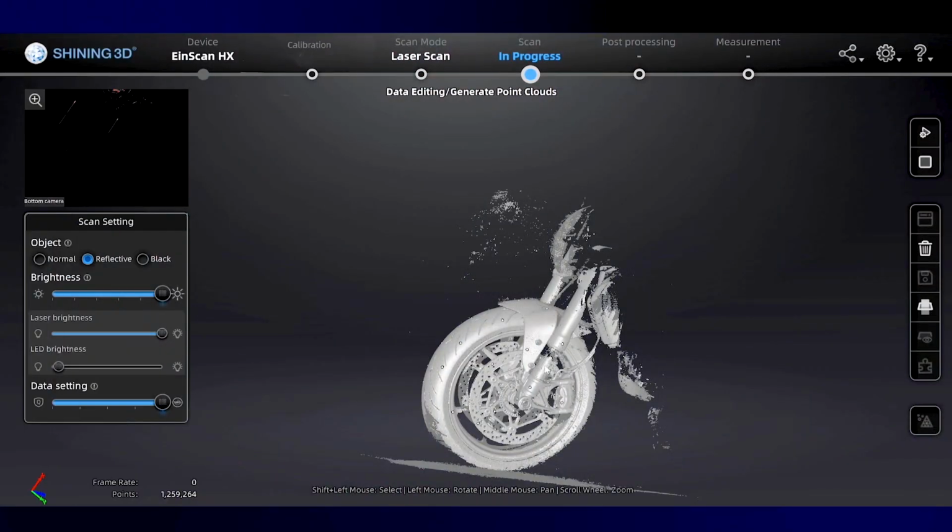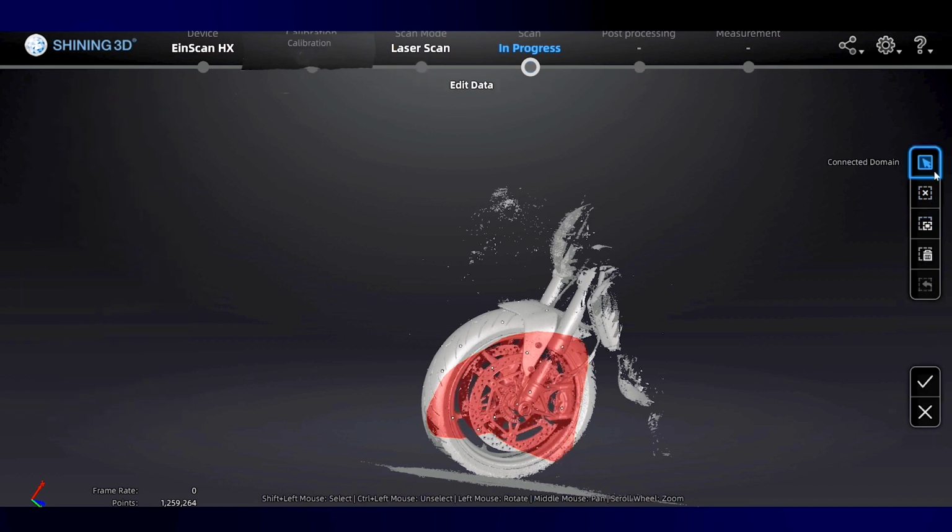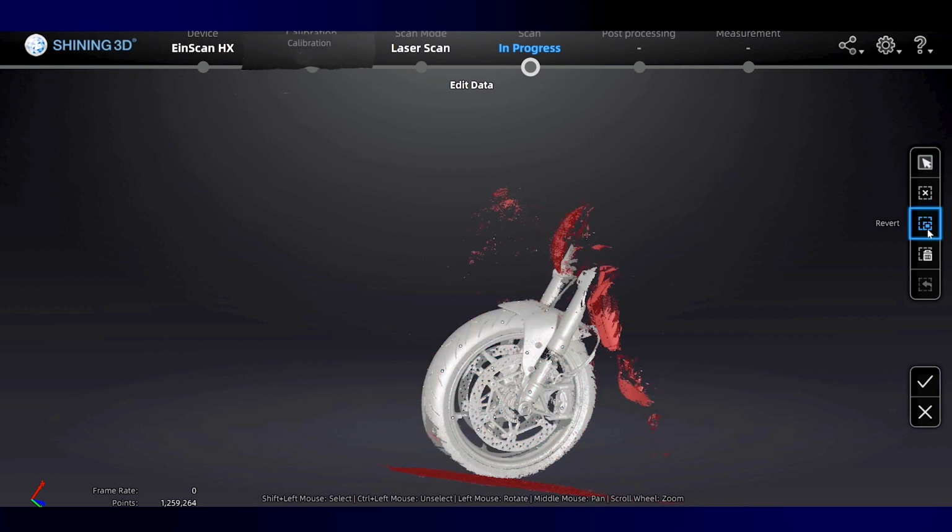So, after we finished our laser scan, we can go into the post-process function. We also have some pretty new, amazing functions. We can choose the model, or some part of it, and click on connected domain. It will auto-select everything itself, and then we can go on revert and delete all the noise of the scan pretty fast.